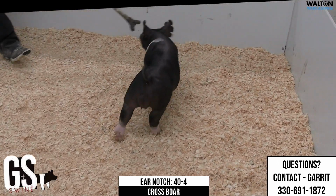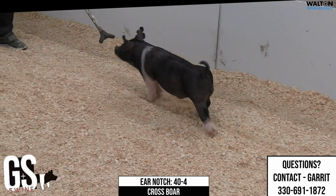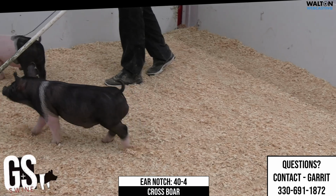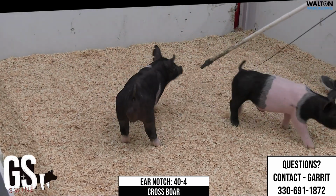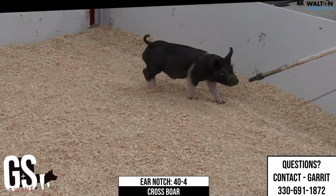Really a stout-skulled, very densely built hog. Rib is really good. He's very pliable centered, and there's nothing wrong with having some belly to him to be able to consume some feed and do what you need to do with all the buckets you got in the barn. If you can't get it in him, you can't get him to do anything. And this one here looks like one that will perform.